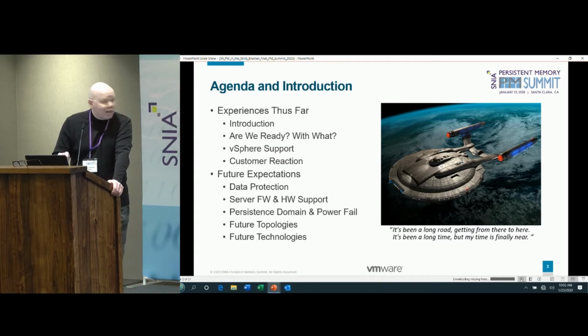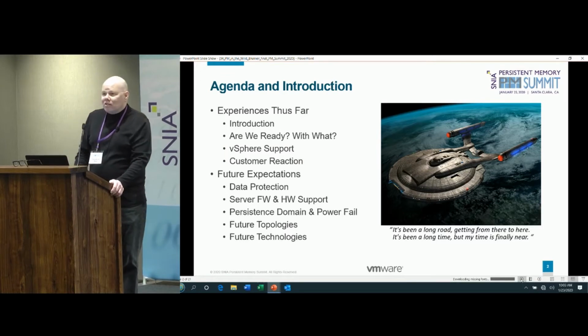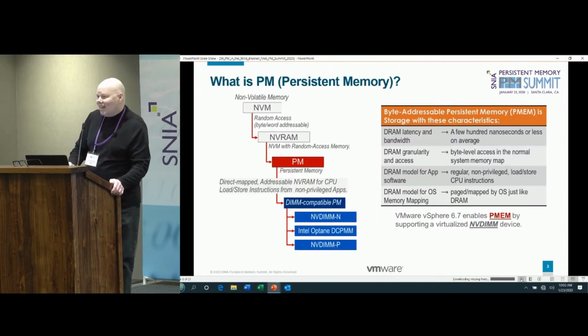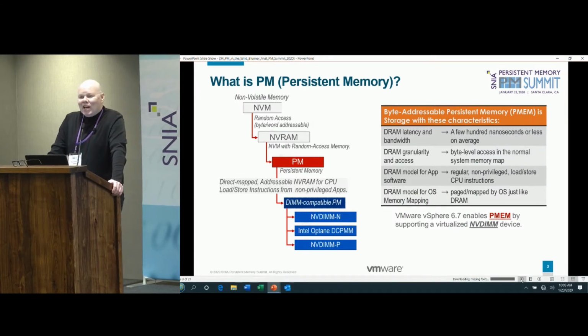This picture up here, I guess you really can't see it, but I'm a Trekkie, and so this is the original NX-01 Enterprise. And the rule here is that after the first 3 tries, the first 3 seasons, they finally got it right on the 4th try, and then they got canceled. But hopefully that's not where persistent memory is going to end up. And if anyone thinks that the first 3 seasons of Enterprise were good, you need to come talk to me, because I don't agree.